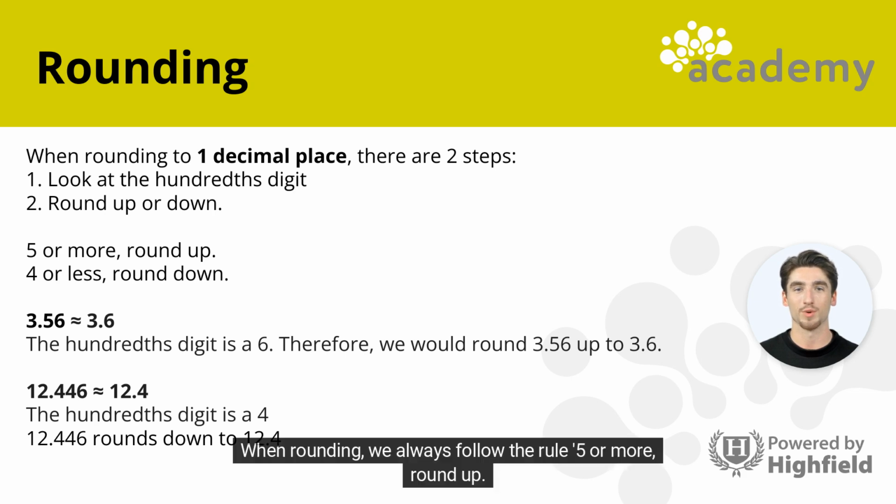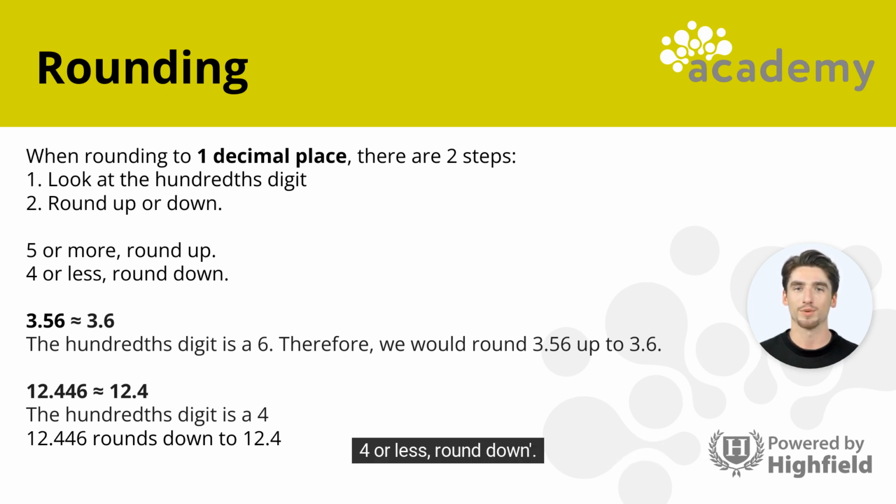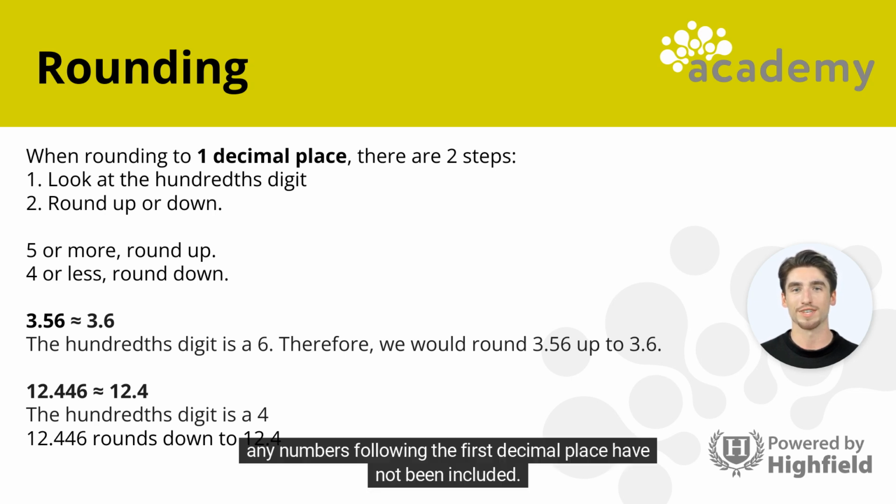When rounding, we always follow the rule 5 or more, round up. 4 or less, round down. In 3.56, the hundredths digit is a 6. Therefore, we round 3.56 up to 3.6. Notice that the answer only has 1 decimal place. Any numbers following the first decimal place have not been included.